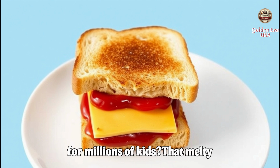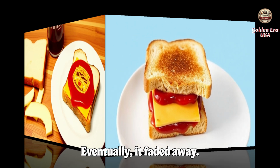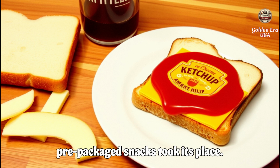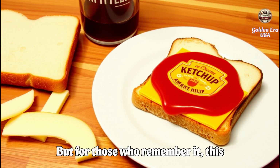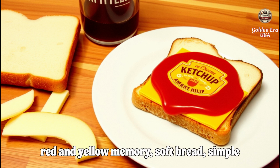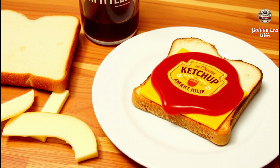And for millions of kids? That melty cheese and warm ketchup did the trick. Eventually, it faded away. Microwaves, frozen dinners, and pre-packaged snacks took its place. But for those who remember it, this sandwich still holds the power of a warm, red and yellow memory: soft bread, simple comfort, and the feeling that you were safe, just for a little while.